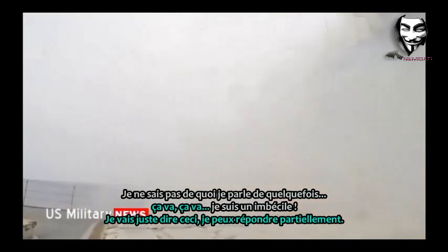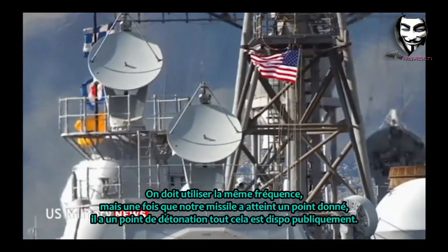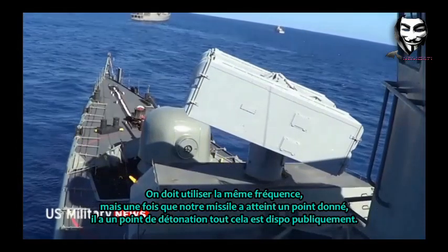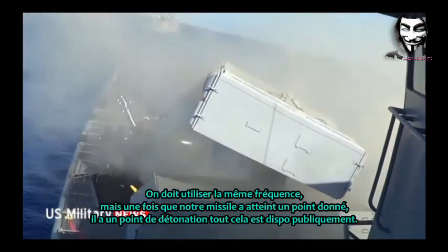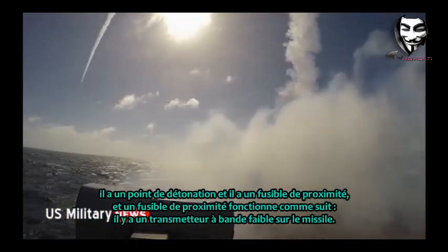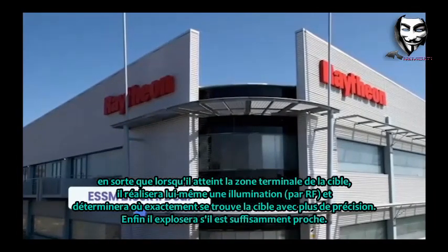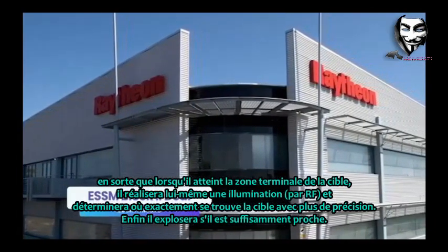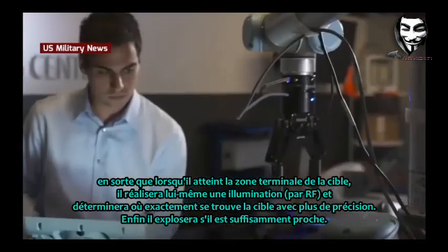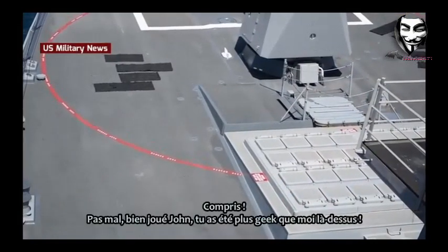I'll just tell you this. I can answer that partly. We have to use the same frequency, but once our missile does get to a certain point, it has point detonation, and this is all stuff you can look up. It has point detonation, and it has a proximity fuse. And the way a proximity fuse works is it actually has a small low-band transmitter on the missile. So once it gets within its terminal range of the target, it will make an illumination itself and determine where the target's at more precisely. And then it will explode if it's close enough. Got it.